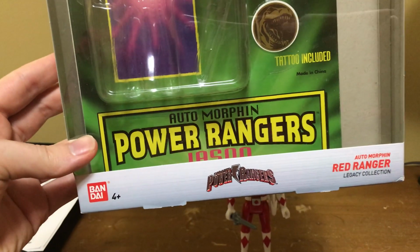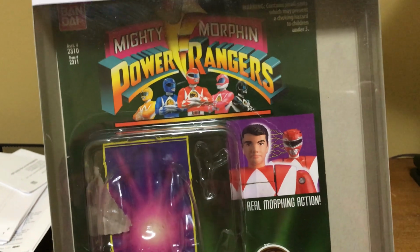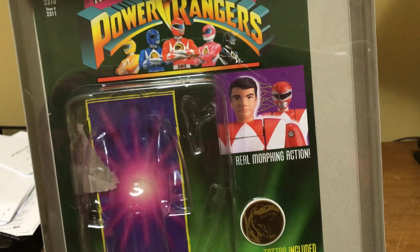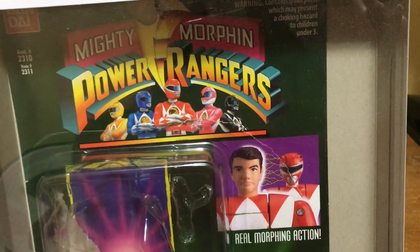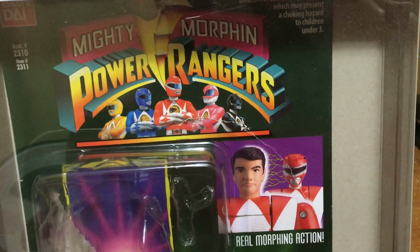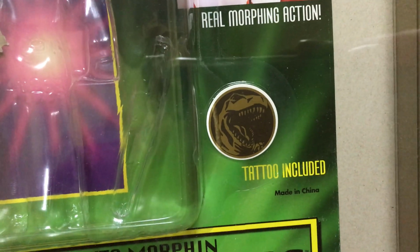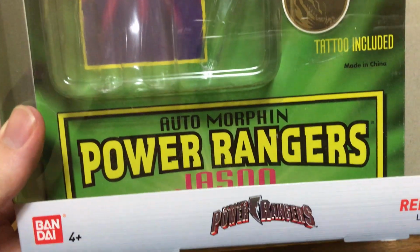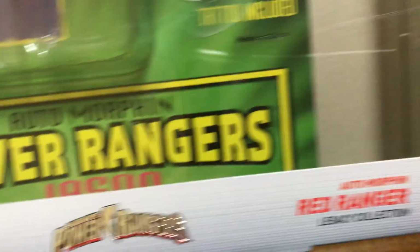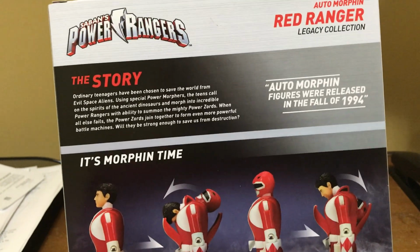Comes in a case, along with the retro style of the packaging they had back in 93 or 94. Mighty Morphin Power Rangers logo, next to the original Power Ranger team, Jason, Kimberly, Zach, Trini, and Billy. You have the real Morphin action. Here we have the tattoo included inside. I'm going to keep it inside. Here's the Power Rangers logo, Saban's Power Rangers, Automorphin Red Ranger Legacy figure. On the back, here's the story.